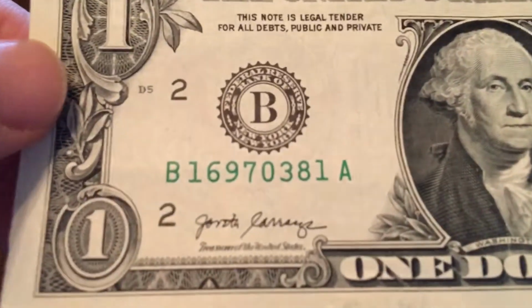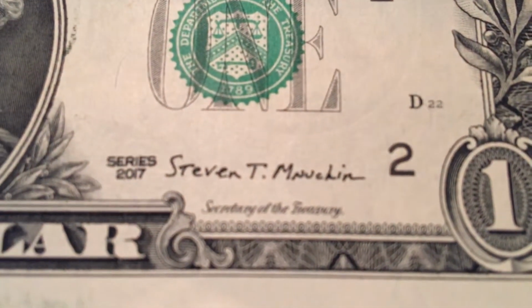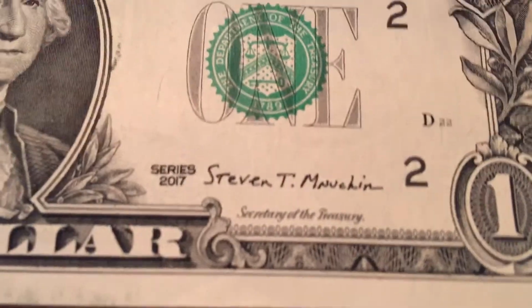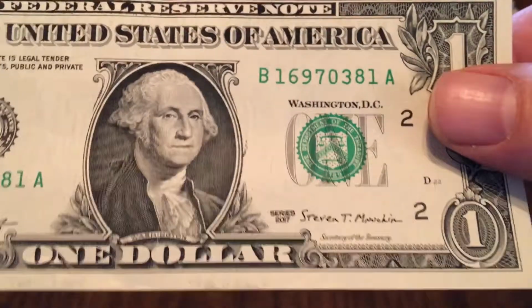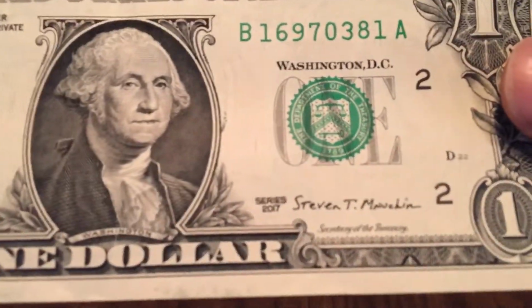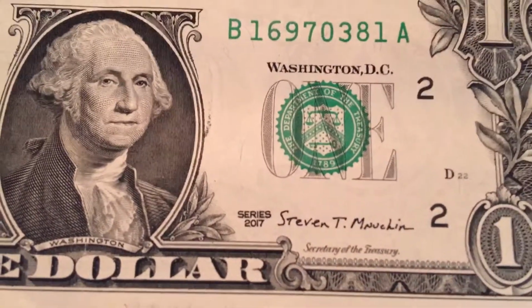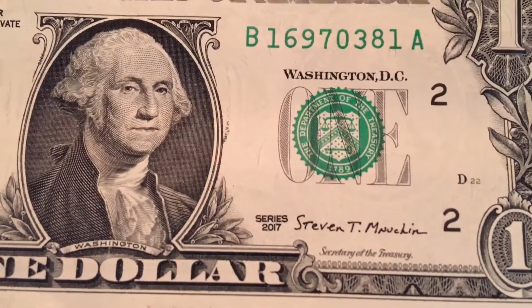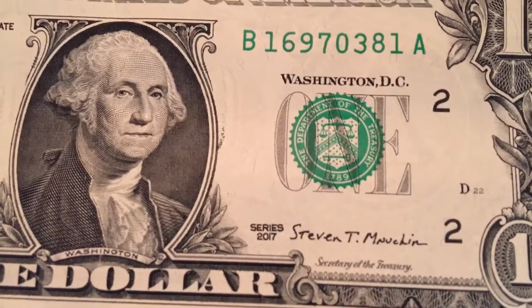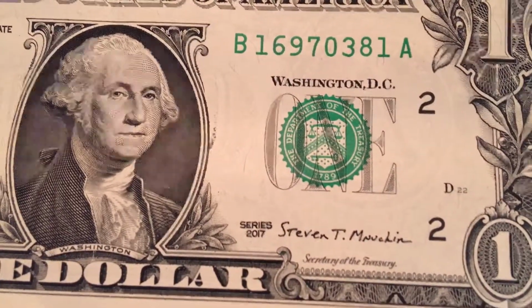Every bill has the name of the Treasurer of the United States, and it also has the name of the Secretary of Treasury. Now, this particular bill has Steve Mnuchin as the Secretary of the Treasury. So, of course, his name is on there. But what I find interesting is that I've been collecting money, some as far back as 1779, and this is like the only time in the history of the United States that somebody printed their name on a bill rather than actually having their signature on it.